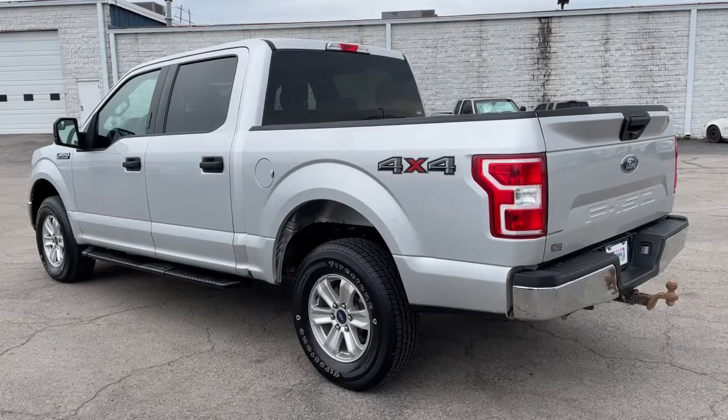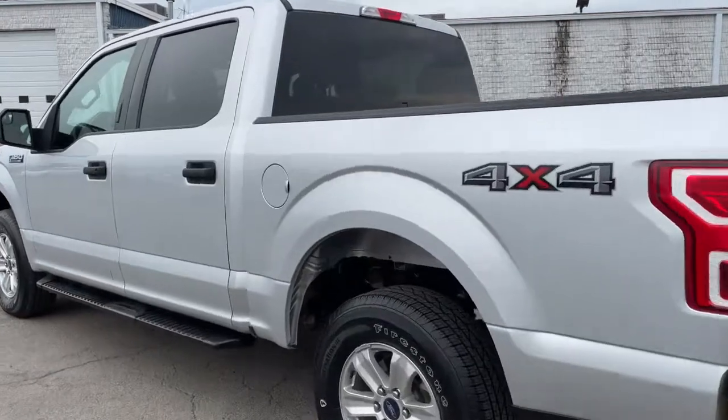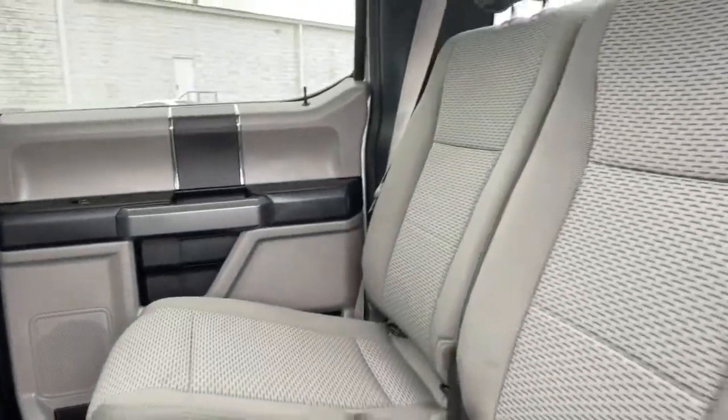The following are some of this vehicle's highlighted options: electronic stability control, power windows, four-wheel disc brakes, power steering. This F-150 is the sweet spot at the intersection of strong and light. Take it out for a test drive and see for yourself.